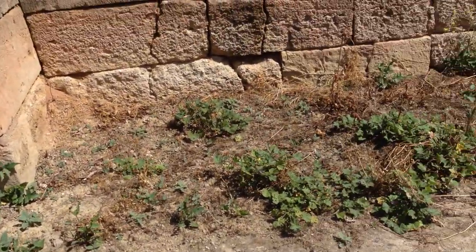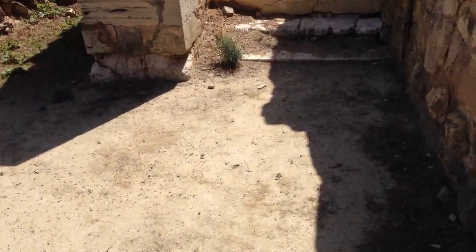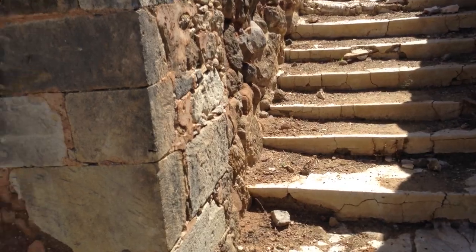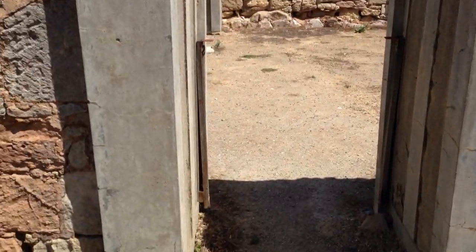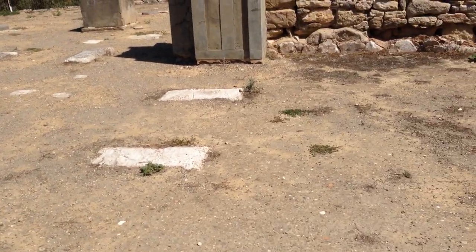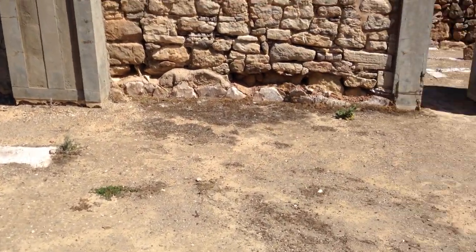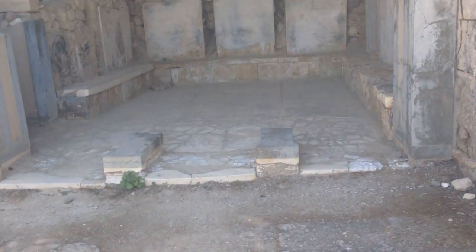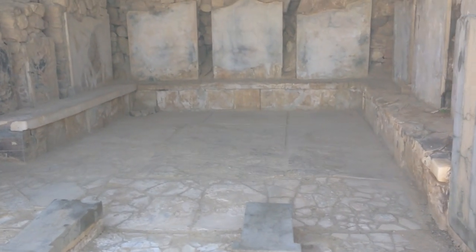Now we take another turn. We could go up these steps to the upper story, but they don't really lead anywhere anymore, so we're going to go in here. Here we are in the main Minoan hall. We can turn right, pass through a light well, and then we're in the meeting area.